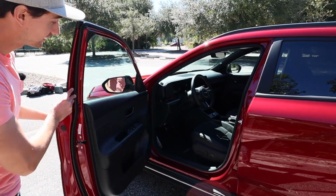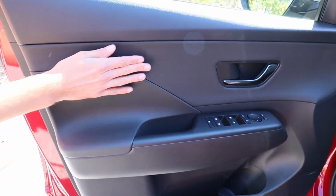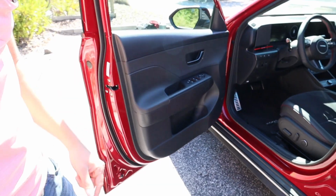Now, let's take a look at this interior. Take a look at this door panel. You're gonna see some soft touch vinyl material. You also have a nice dark color on the release handle, all of your simple controls, grab handle, armrest, and a little bit of storage.